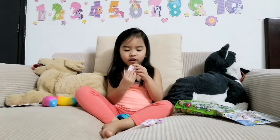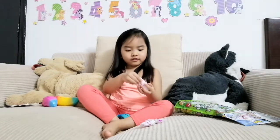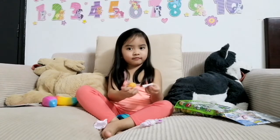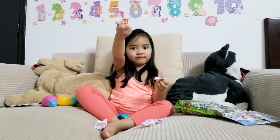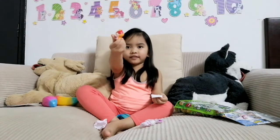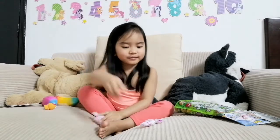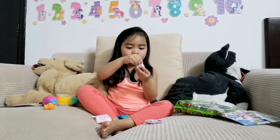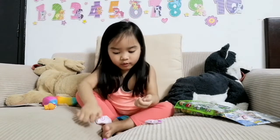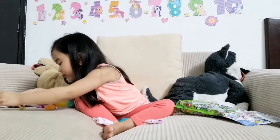Hi guys. This blue banana has, what is that animal? A cat. A cat? And then, what else? And then a sticker. Sticker. And also, wow! What is that?